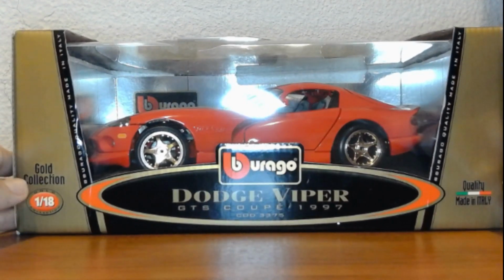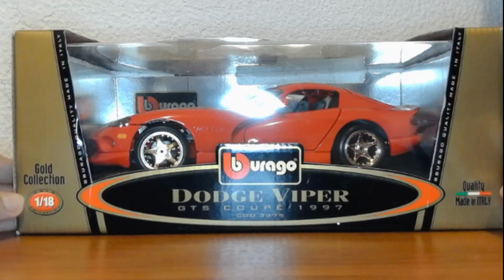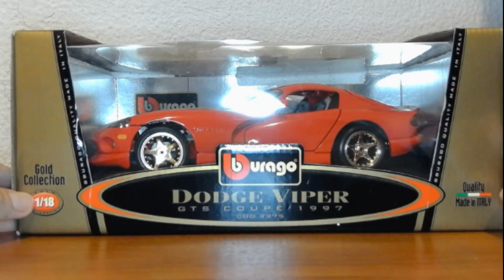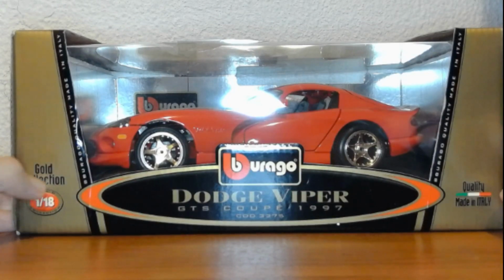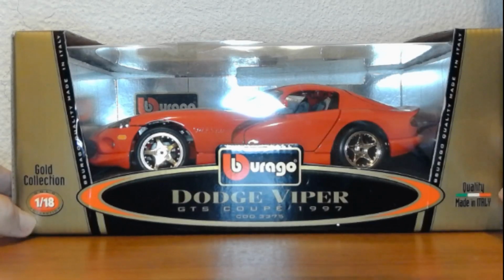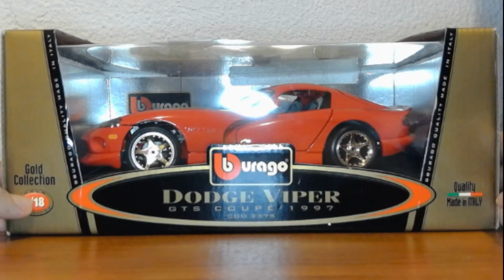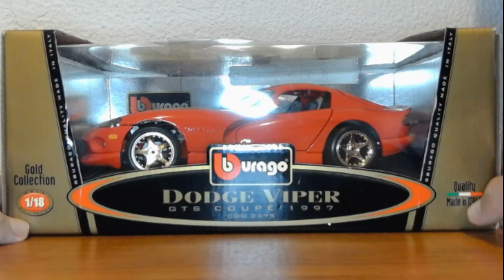This is the front side of the box. You see Gold Collection. In Portuguese, coleção de ouro. 1 to 18 scale. Amazing. There are some little details here. Gold collection, the same that is written above here. Quality. Made in Italy. And the flag of Italy.